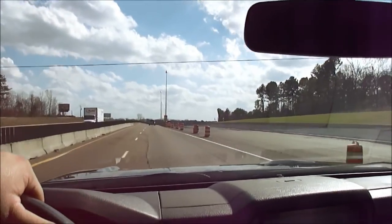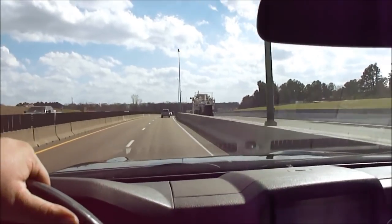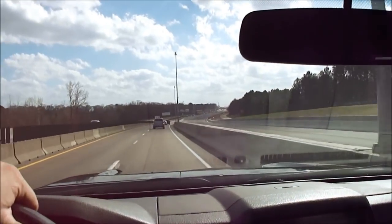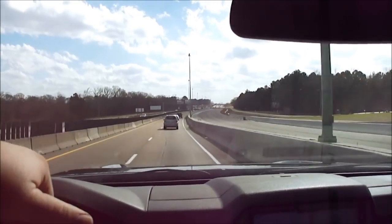And this engine, you can't even tell it's a diesel engine. Just normal driving, it's so quiet, you can't hardly hear a thing. It is like a diesel ought to be. Now, it ain't like a 7.3. It don't shake, rattle, and roll.